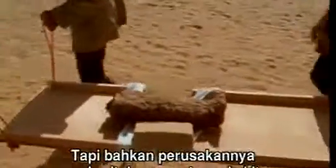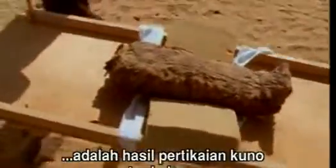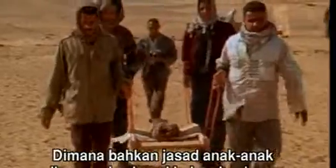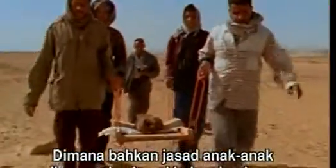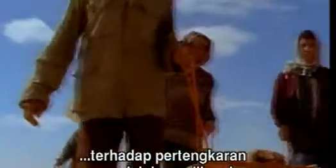Yet even the destruction tells us something. Tariq believes it's possible that some of the headless mummies are the result of an ancient family feud, where even the bodies of children were decapitated in an act of revenge over some forgotten dispute.